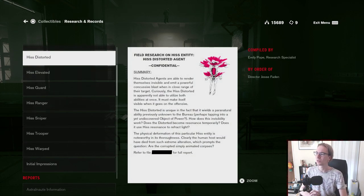Able to render themselves invisible and emit a powerful concussive blast when in close range of their target. Curiously, the Hiss Distorted is apparently not able to utilize both abilities at once. It must make itself visible to go on the offensive.